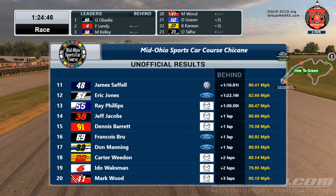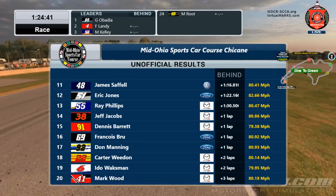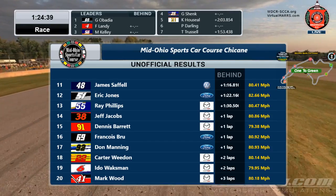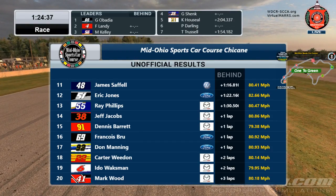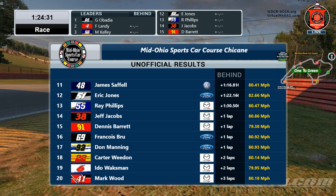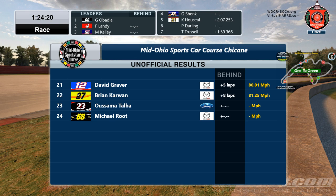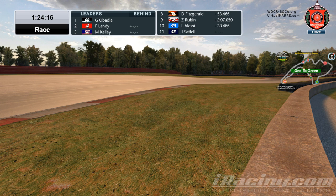Then we have James in 11th overall, Eric in 12th, Ray Phillips in 13th, Jeff Jacobs in 14th, Dennis Barrett in 15th, Francois Brou in 16th, Don Manning in 17th, Carter Whedon in 18th, Ido in 19th, and Mark Wood in 20th, David Graver in 21st, Brian Carwan in 22nd, Usama Talha in 23rd, and I, your announcer, Mike Rude, who did not race, always gets last place.